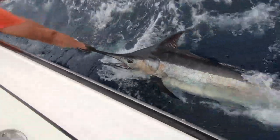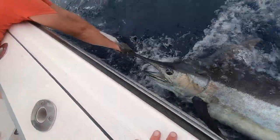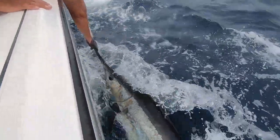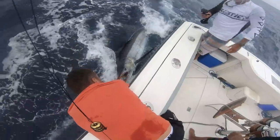Nice little blue. Probably about, I don't know, 100 kilos, 120 kilos. Go put your face in there, D. Yeah, I thought it was a lot bigger. Hey. There she goes.